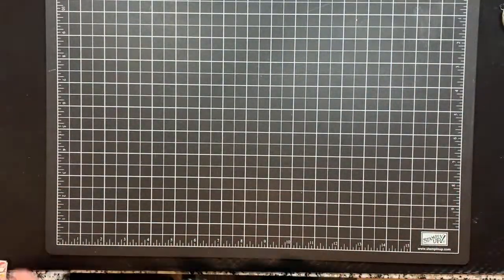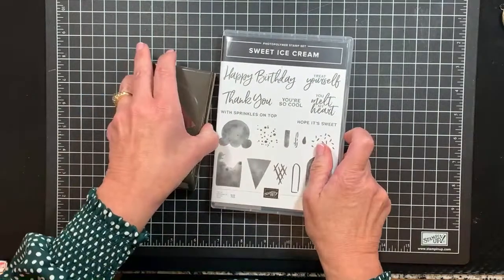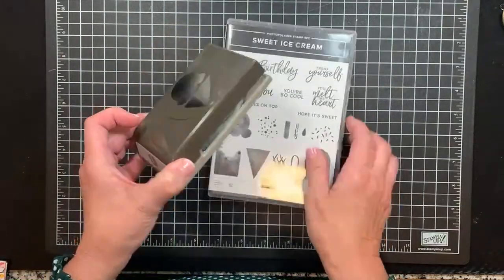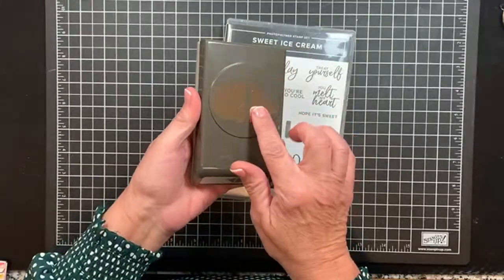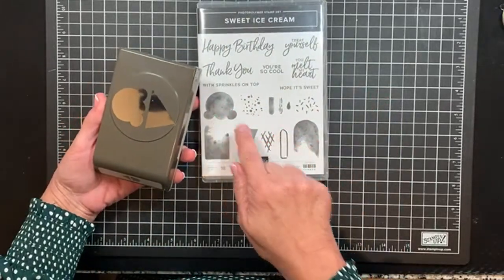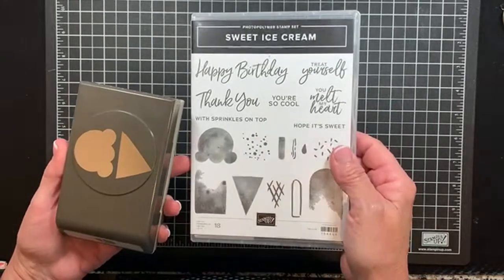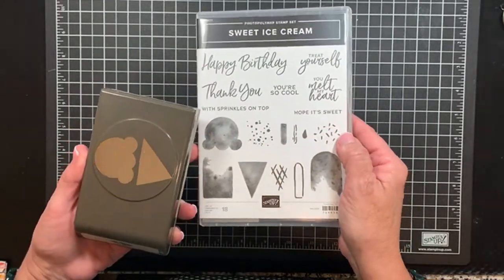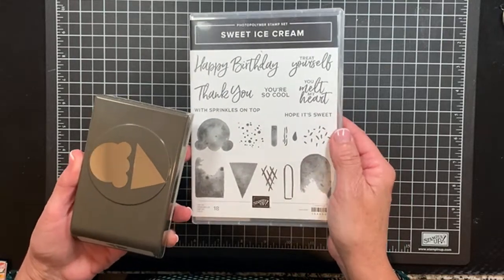All right, we're going to move on to the next one. I have a feeling this one is going to be really, really popular because of this. It has a coordinating ice cream builder punch. Now, I know you've got some glare because of the shininess here, but this punch actually punches out the ice cream top and the ice cream cone to this stamp set. I love this because this is going to be great for scrapbookers as well for the summer. You can make some wonderful pages.